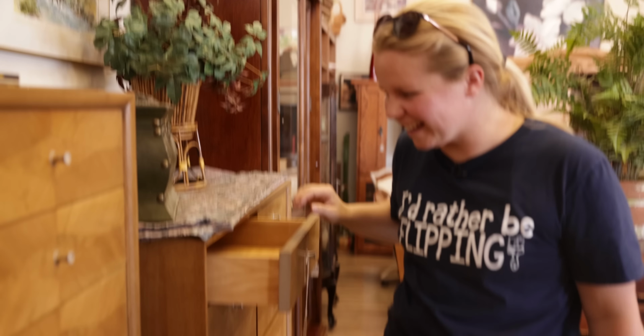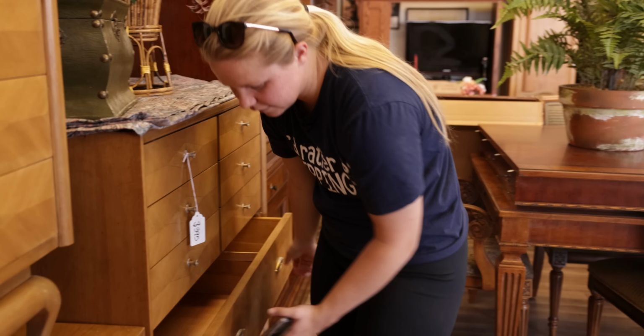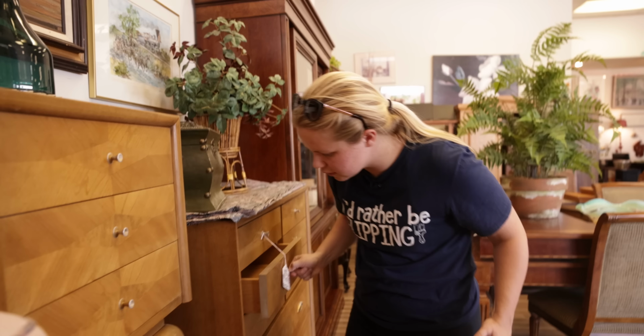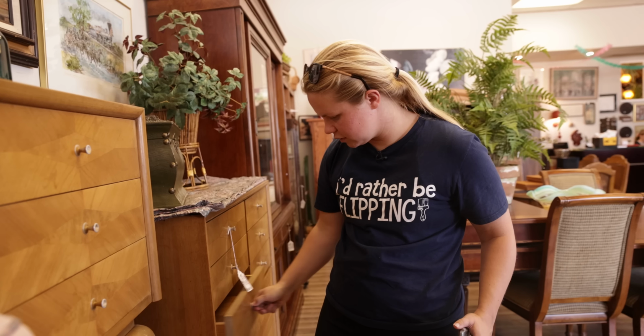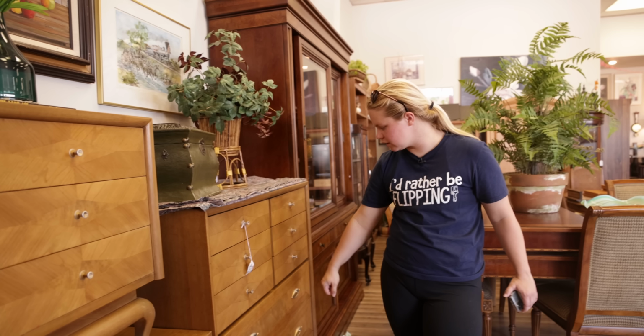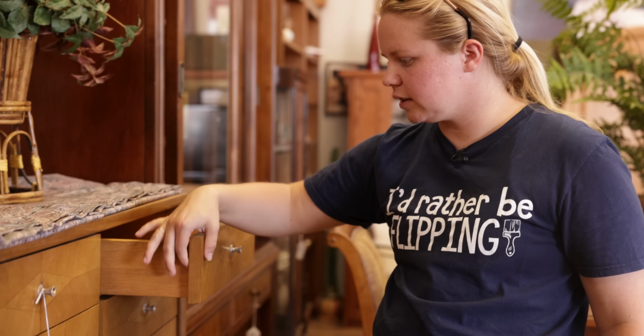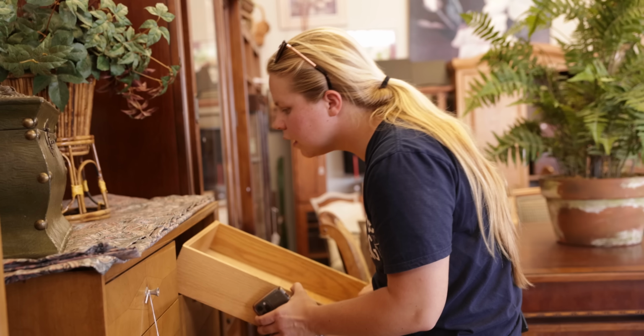Okay, I was wrong. Interesting. That is weird. That one does. I don't know why, but these top ones aren't. I don't know if it's because they're so small. I'm not sure why these 6 don't have the dovetail, but it's not a huge turnoff as long as they're still in good shape. It's got the dovetail in the back. Needs a little cleanup.